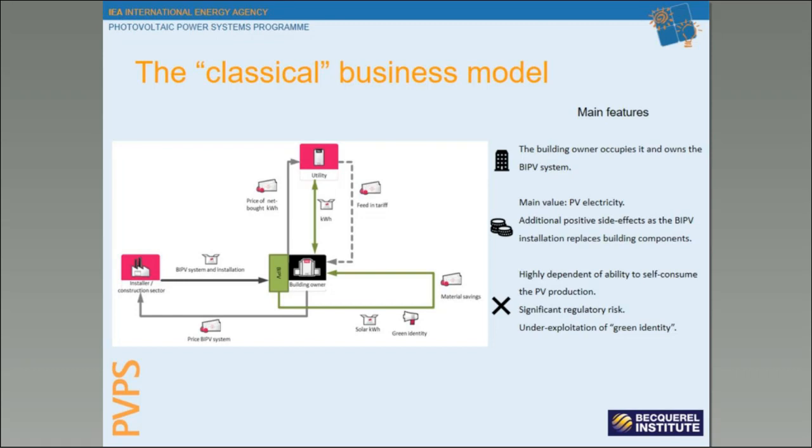And there is an enormous dependency on the ability to self-consume the PV production. So we see, first of all, that this business model is nothing specific to BIPV, which is quite a disappointment in regards to the willingness of the building owner to actually put forward the green status or the green identity, as we call it. In addition, as you can see here on the list of main features, this business model is most of the time only applicable if the building owner actually occupies the building.